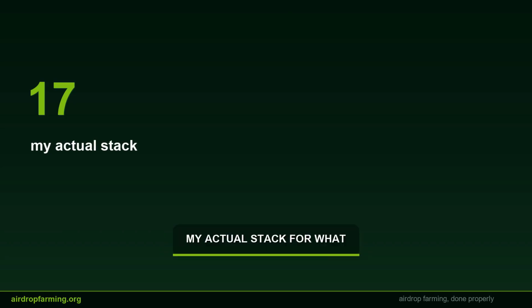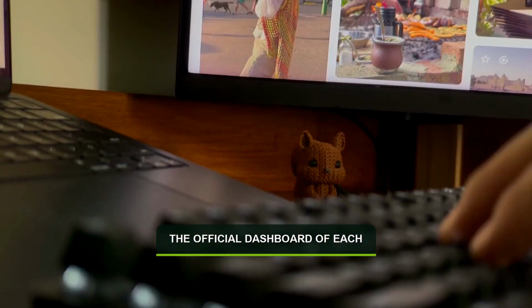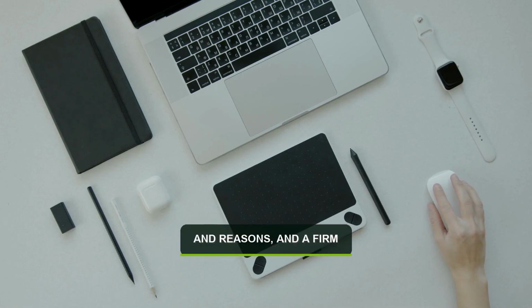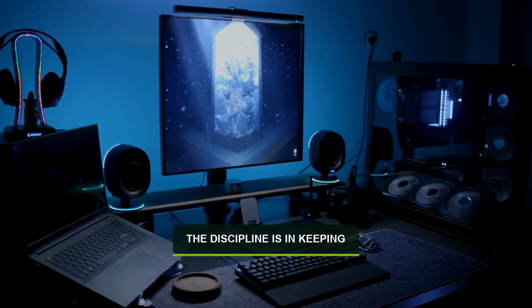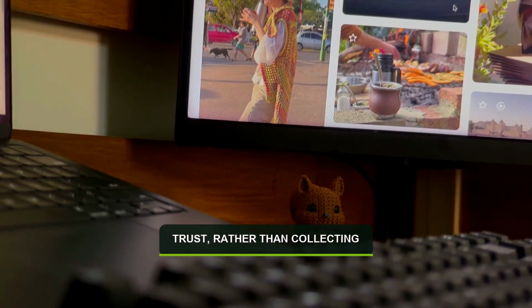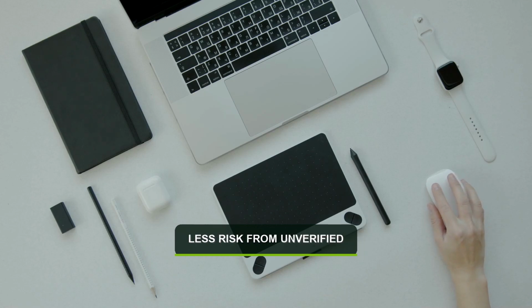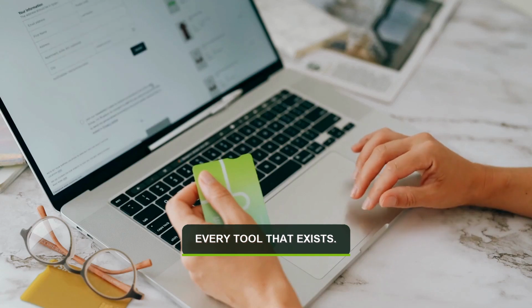My actual stack, for what it is worth. My own setup is deliberately small. One portfolio tracker, read only, for the overview across contexts, the official dashboard of each protocol I actually use for its points, a private note for intent and reasons, and the firm habit of ignoring the rumor feeds. That is it. The discipline is in keeping the stack small enough to maintain and honest enough to trust, rather than collecting dashboards. The goal is less time lost to confusion and less risk from unverified connections, not the feeling of having every tool that exists.